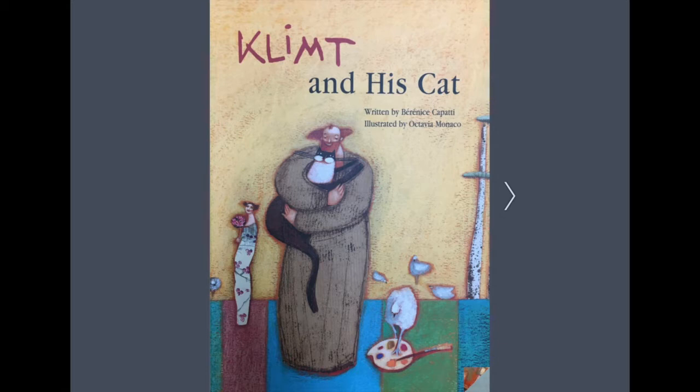Klimt and His Cat, written by Bernice Capati, illustrated by Octavia Monaco.